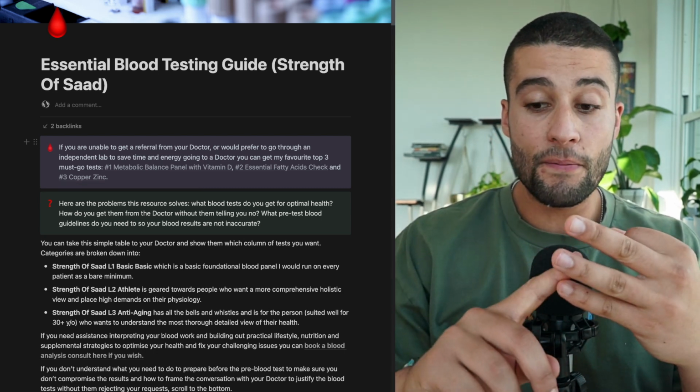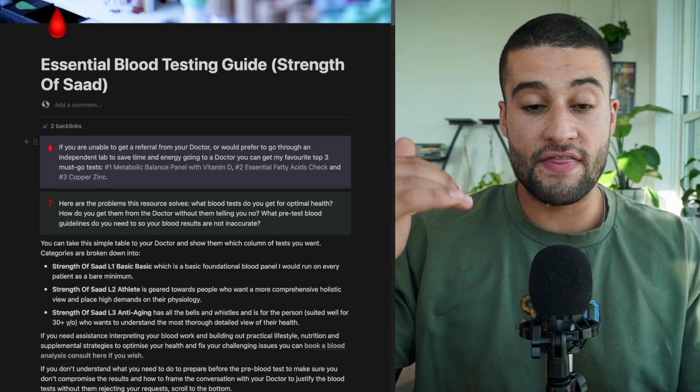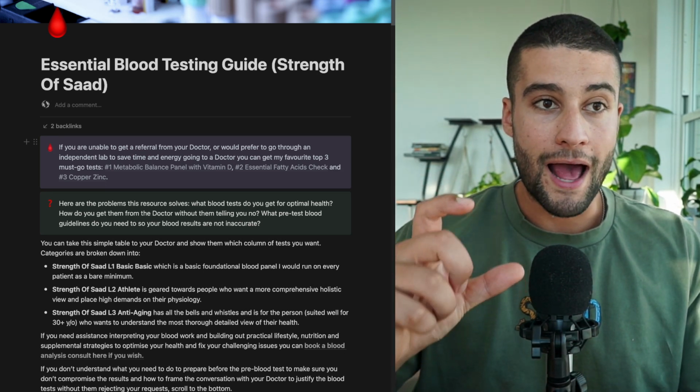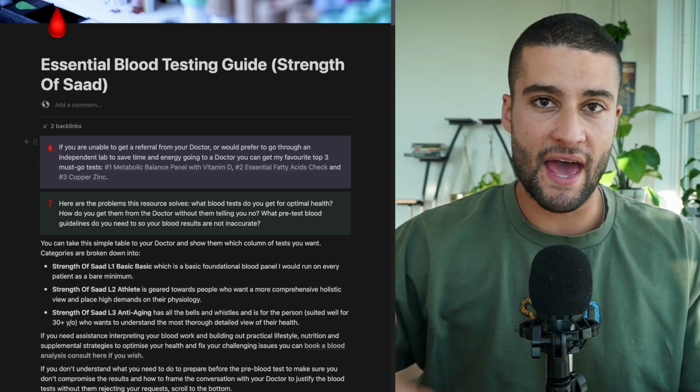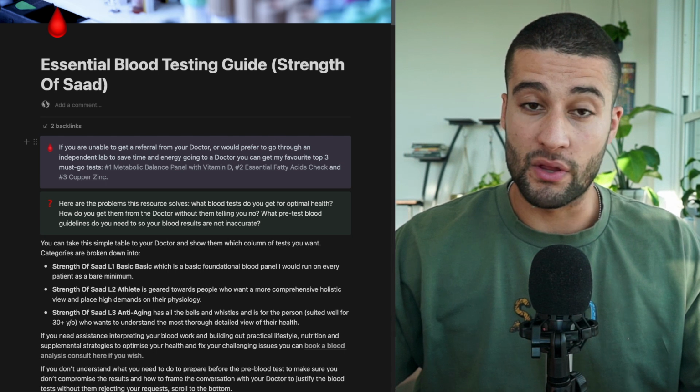But those are the top 3 panels that I will get from my clients, and then from there I will add on extras on a case-by-case basis depending on what we get back, whether we need more.